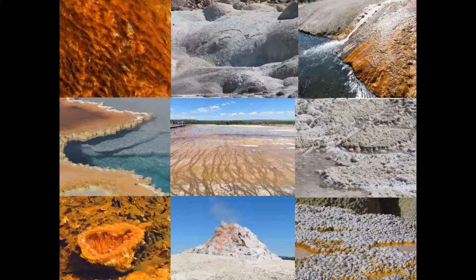And what is also really interesting about these pictures is everywhere you see that white kind of gray color, that's actually a mineral called silica. And so as I said before, the minerals get incorporated into the hot water because they dissolve. But eventually, as this hot water cools down and eventually dries out, minerals reprecipitate out. And one of these minerals is silica.